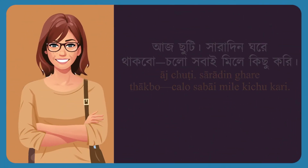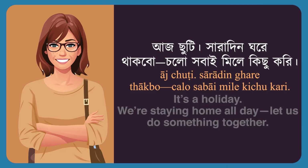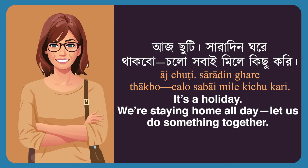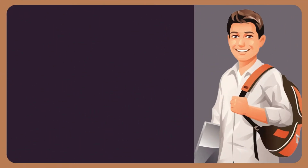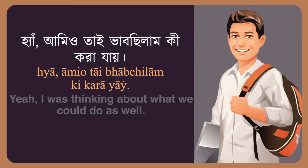Rupa says, আজ ছুটি, সারাদিন ঘরে থাকবো, চলো সবাই মিলে কিছু করি. Rupa says, it's a holiday. We are staying at home all day. Let's do something together. Monish replies, হ্যাঁ, আমিও তাই ভাবছিলাম কি করা যায়. Monish replies, yeah, I was thinking about what we could do as well.